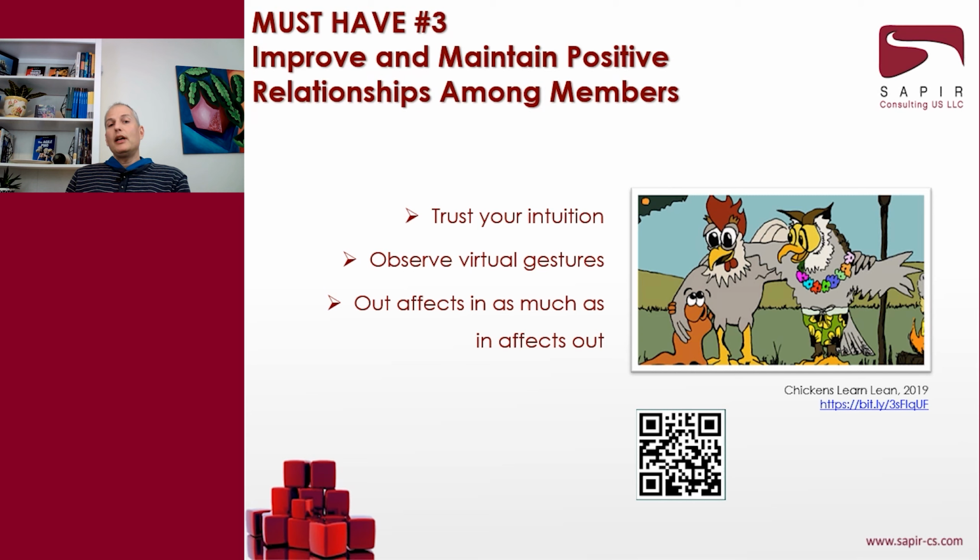The third must-have, improve and maintain positive relationships among members. So first off, there's a lot of intuitive thinking that goes into that. You want to observe the virtual gestures. And they're apparent if you notice what people are doing rather than what they're speaking. So be tuned to other team members, their behavior and their gestures, even in the virtual environment. Actually, in the virtual environment, it's even easier to catch on to these gestures. And many times the out affects the in as much as the in affects the out. What I mean by that is that if you're sitting in a virtual team meeting, on a 9-screen Zoom or Hangouts or Teams, whatever tool you're using, if you're thinking that something is amiss, trust your intuition.